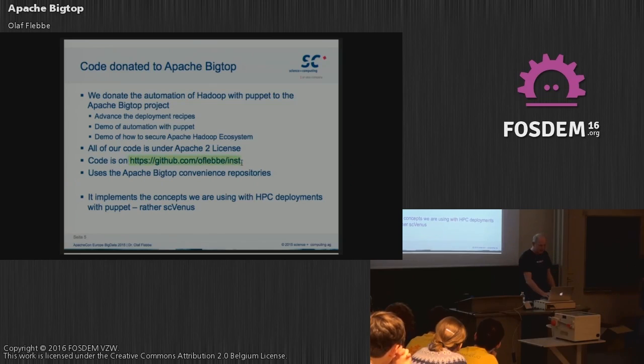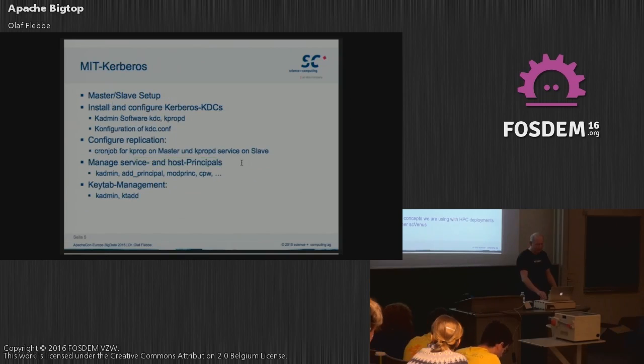And that's the automation I'm talking about right now. This is not completely upstream. We are using the experiences we had with HPC clusters, large clusters, in order to automate the installation of Hadoop. And we did it with Puppet, because Bigtop already had some Puppet recipes, and we built on that to follow the deployment automation.